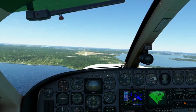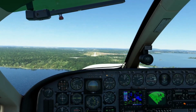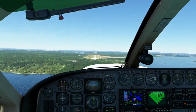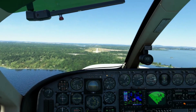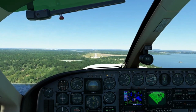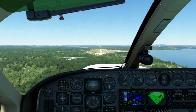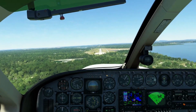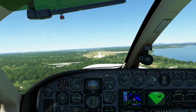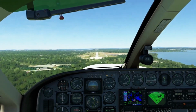The emphasis in a short-field approach is on configuration, full flaps, a stabilized approach with a constant angle of descent, and precise airspeed control. As part of a short-field approach and landing procedure, some AFM/POHs recommend a slightly slower than normal approach airspeed. If no such slower speed is published, use the AFM/POH recommended normal approach speed. Full flaps are used to provide the steepest approach angle.